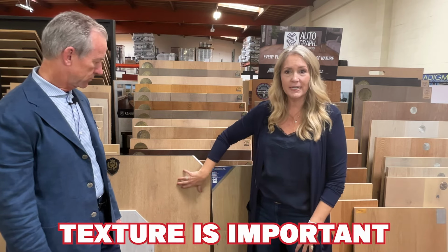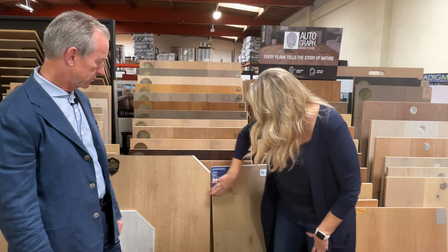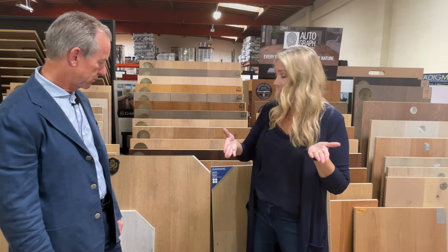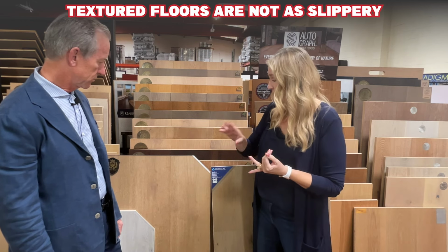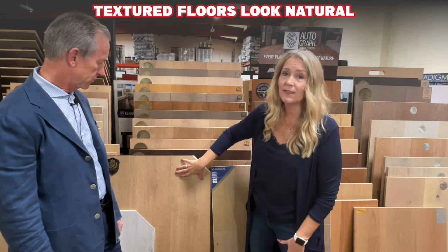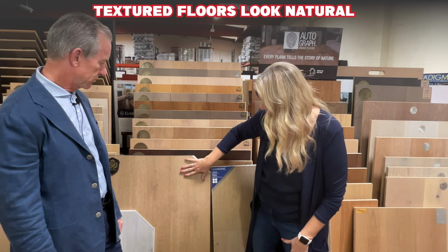One thing that I look for is texture, if you can hear that. These floors both have a grain texture as opposed to a flat, smooth texture. There are a lot of advantages to this. They're not as slippery. They look natural is the key thing. They look more real, which is what we're after.